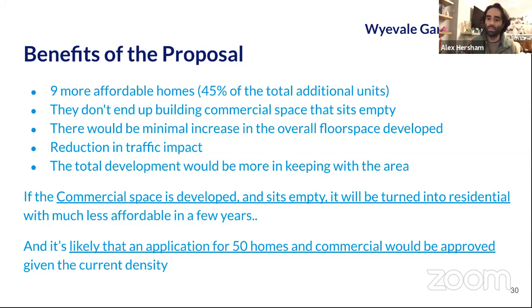So the proposal here today is really a proposal that we work together, we deliver more affordable than otherwise would be delivered, and we do something that reduces traffic and is more in keeping with the area.